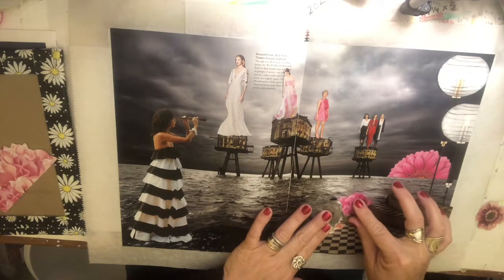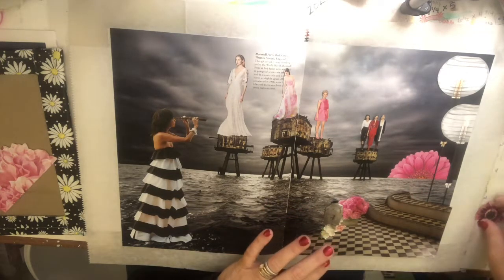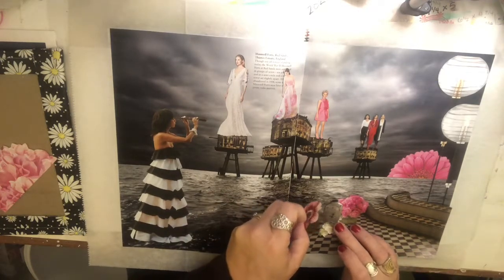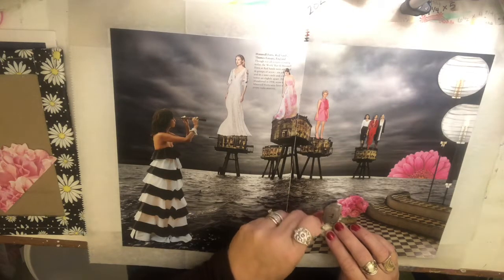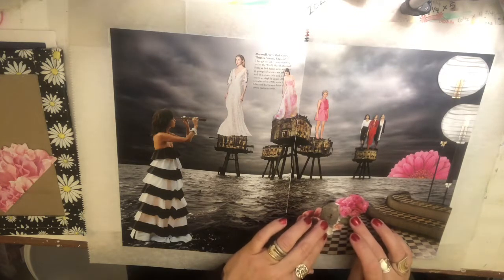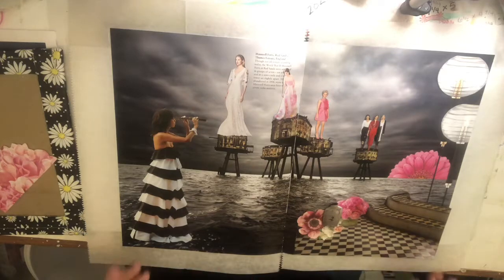I found this little set in a vase, and this big one, this one single large flower, which I know makes no sense, but I just like the way it looked. And we can stick that back there. It's all in what you're feeling at the moment.